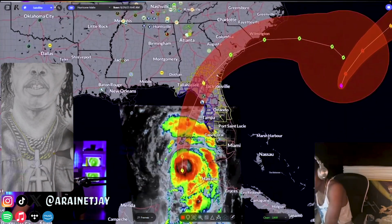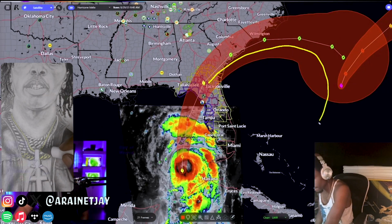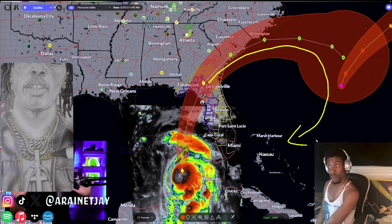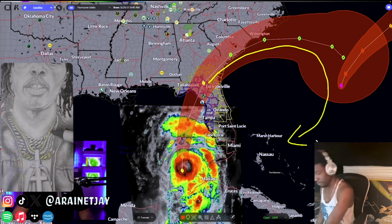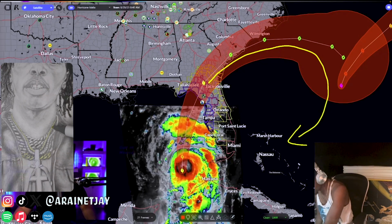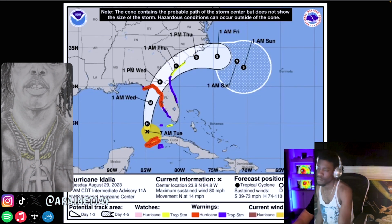And here's the crazy thing, okay? Some of the models are starting to indicate to us that it might try to do a loop-de-loop right back towards Florida. It's not completely set in stone just yet, but I'm just telling you what I'm seeing, okay? It is possible that we get a 1-2 punch from Idalia down here. The second punch probably wouldn't be as intense as the first, but we'll talk more about that here in a second. Okay, here's the latest on that official forecast.